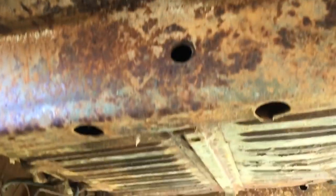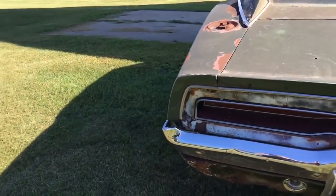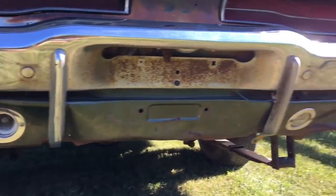You can see where they had patched it under here. The frame rails on this car actually aren't too bad. They're pretty good. Needs a trunk. I'm gonna have to put a tail panel on it because I don't like the splicing of two tail panels. Gonna have to put a rear valance on it because that's junk.